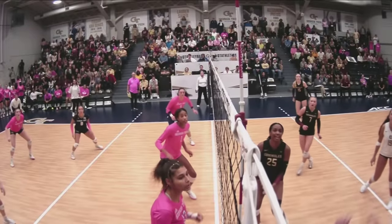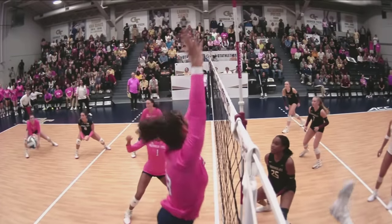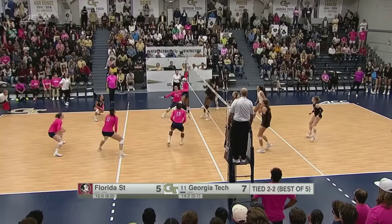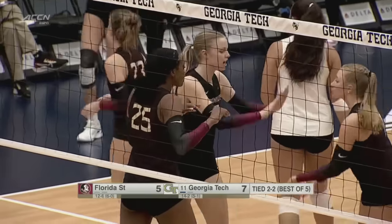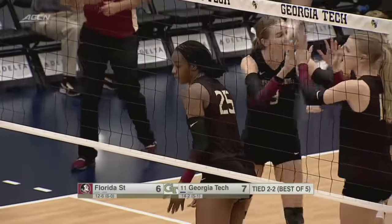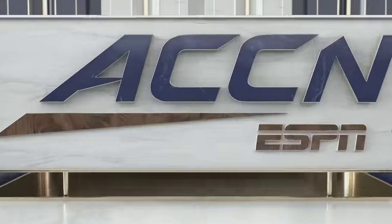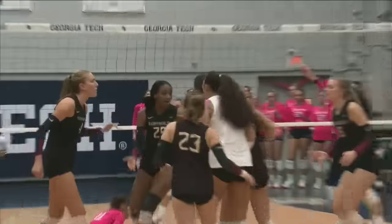Koenig is trying to reload quickly. I'm glad we're getting this replay. Yes, that did hit the antenna. Wow, dumped over by Roby. Pure respect right there. You saw defenders back for the hard shot by Roby. And Suarez not able to make the forward move because her shoulders were back. Watch off blocker. Suarez, this Georgia Tech setter, not able to make that run forward.